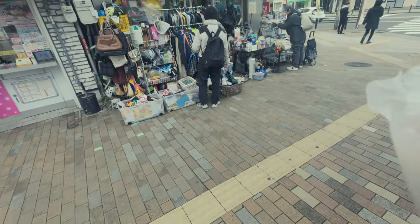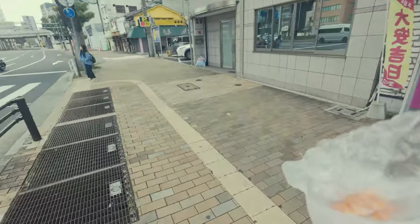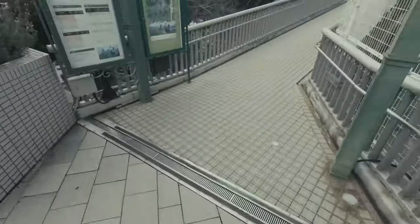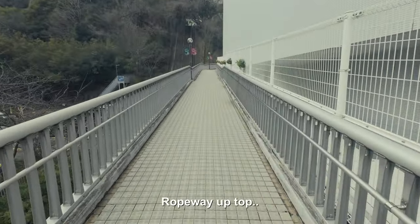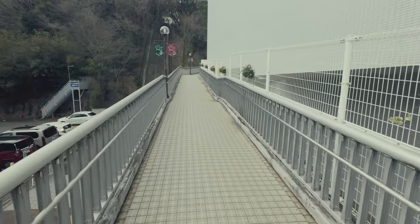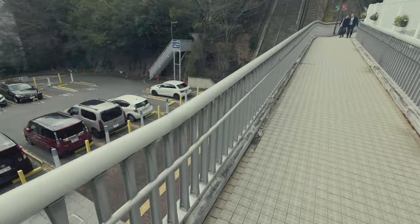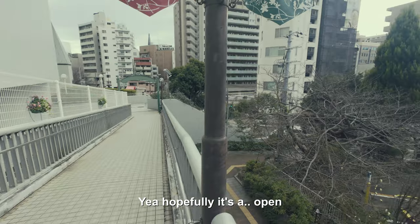So you're here in Kobe, this store. It's pretty cool. Got some secondhand stuff. First secondhand stuff store I've actually been to, but yeah. Let's go. So yeah, here we're at. One of the main places I wanted to see was the Ropeway up top, the gardens, but we'll see how it goes. Got some Harry Potter looking design shield banners and stuff, but yeah. Hopefully it's open.